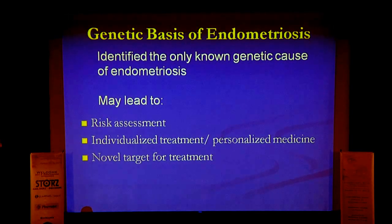So this is the only clearly identified so far genetic cause of endometriosis. And knowing a gene responsible for endometriosis may allow us to do some sort of risk assessment, especially in families where we know that this gene is the etiology of endometriosis. Again, it's not found in all women with endometriosis, so it won't be a general screening for endometriosis, but in those who we know have KRAS-related endometriosis, it may allow us to screen family members and assess risk.